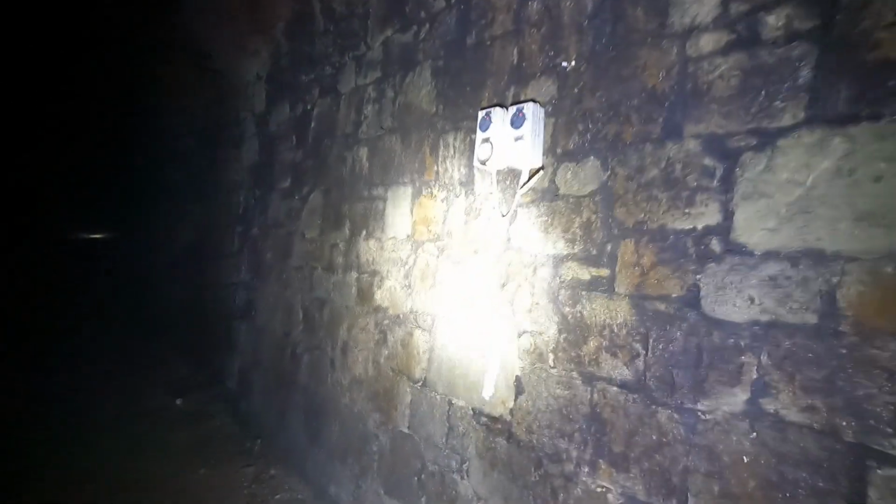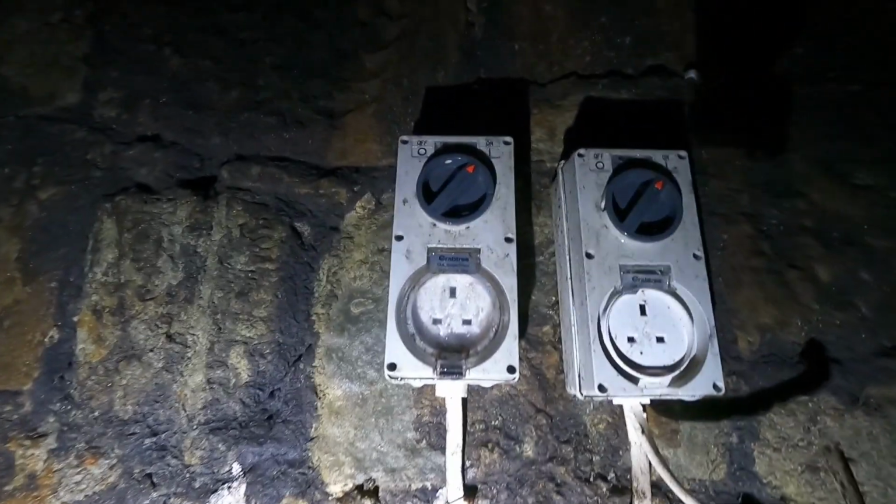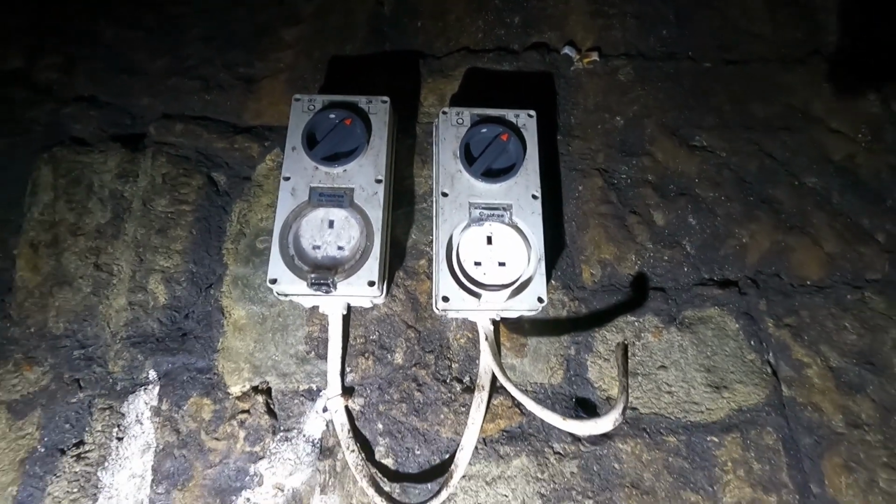There's something on the wall over here. Some electrics. And a number 14. So we've got some old hooks in the wall here for the cables and the signal, possibly a signal one up there. But let's get a closer look. So that would have carried cables through. Some more up there. And some more here.